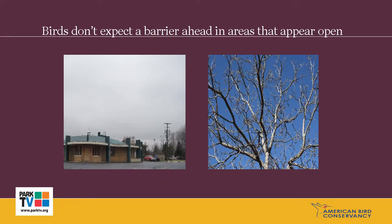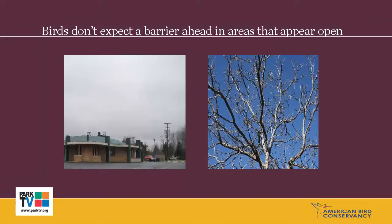You're a bird, you're flying towards open sky. There's nothing to tell you that there's a barrier there. And if you start going around looking at solid surfaces like this, where there are no clues to tell you how far away that is, you'll see that you really are disoriented too. So you have to call birds' attention to what they're flying towards. So we're sort of using patterns on glass as ersatz trees or something like that, something to tell them that, no, you can't go through here.